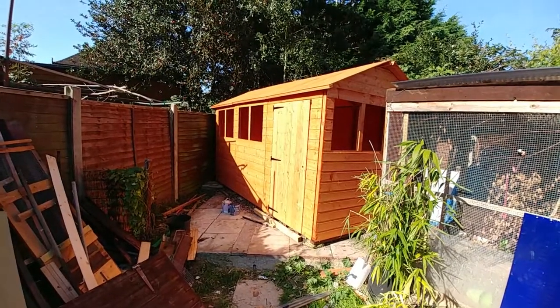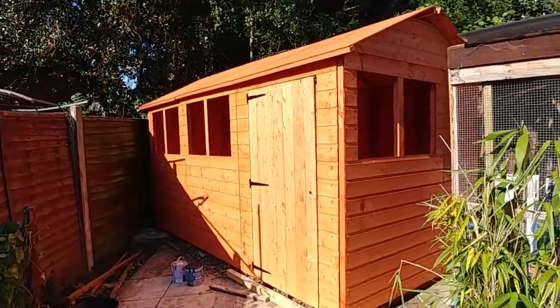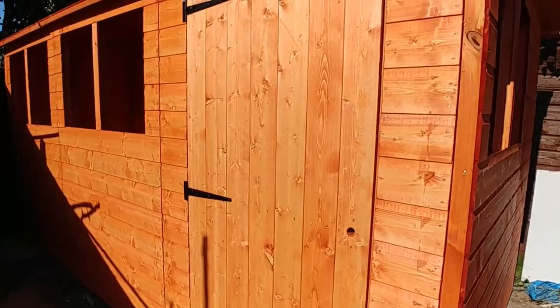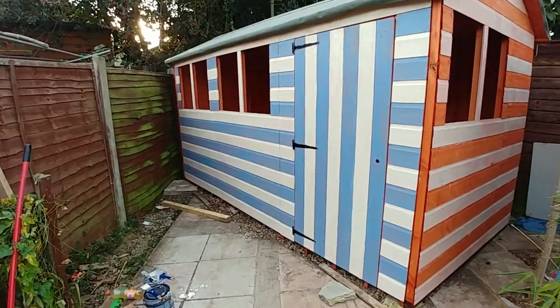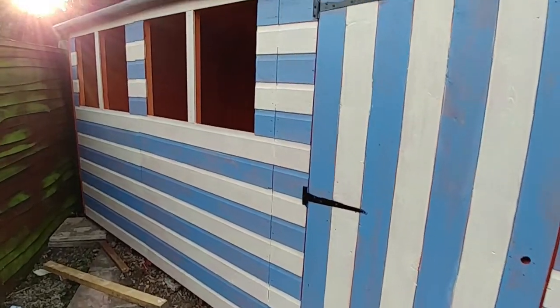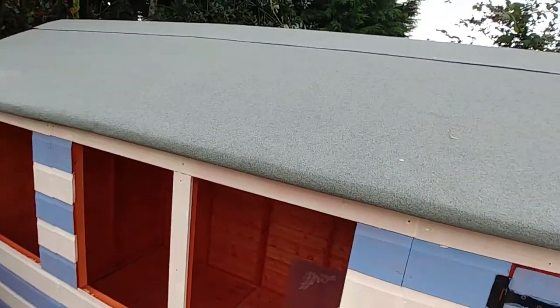Well, late Saturday we did actually manage to get the shed fully up, without the windows and the felt and other little bits, but we got the main bit of the shed up. And this is Sunday, first thing Sunday morning before we started any work. As you can see, very nice new shed. And this is Sunday evening, we managed to get the felt on and start painting. Very nice indeed, looking very lovely, if I do say so myself.